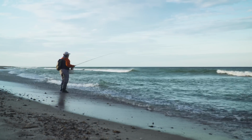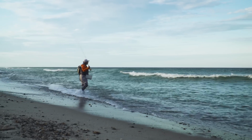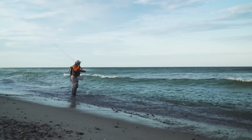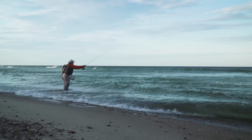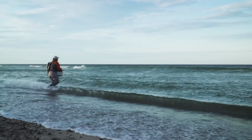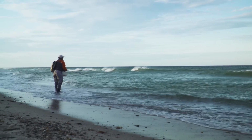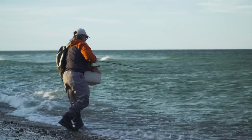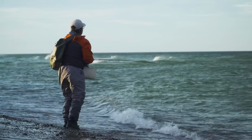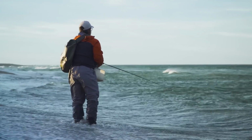Try to anticipate the waves and cast just before the last wave in a set hits you. Usually waves come in sets of 3. Cast over the top of that last wave, and hopefully you'll have a brief period when you can control your fly before the next big wave hits. It also pays to take a few steps back after each cast to tighten your line so that as soon as you begin to strip, you're tight to the fly.